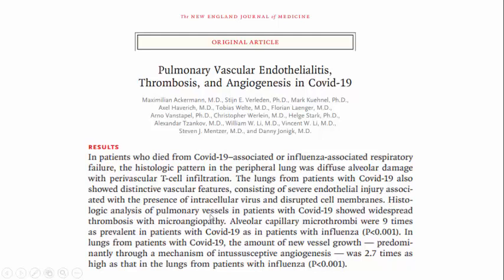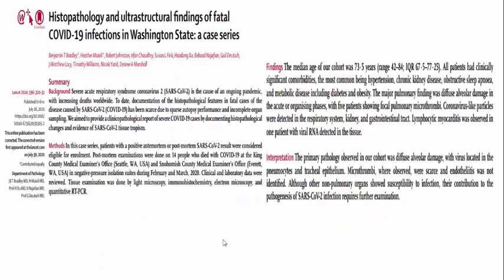Histological analysis of pulmonary vessels in patients with COVID-19 showed widespread thrombosis with microangiopathy. Alveolar capillary microthrombi were 9 times as prevalent in patients with COVID-19 as in patients with influenza. It's very important. This is microthrombi. There is pulmonary vessel occlusion. Peripheral small pulmonary vessel occlusion is a very important point you should consider in the differential diagnosis between the two conditions. In this article also, in the Washington State case series, they also observed microthrombi.